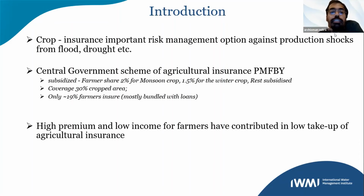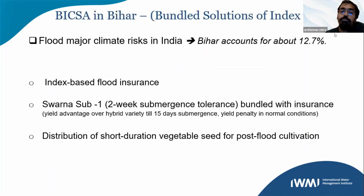But even then, the coverage is only 30% of the cropped area, and only 19% of farmers are insured. One of the main reasons is that the premium is still high compared to the income of these farmers, which has led to low buying of insurance in the region. Bundled insurance is often touted as a solution for this. I'll explain what bundled insurance is and why we think it might be useful in such cases.